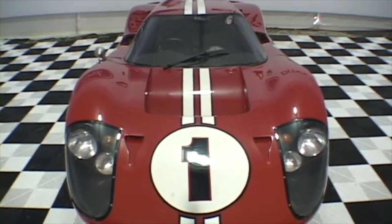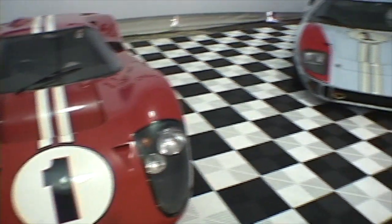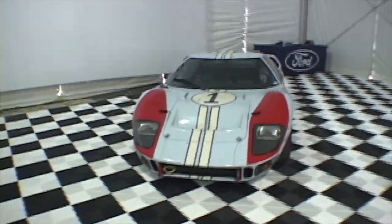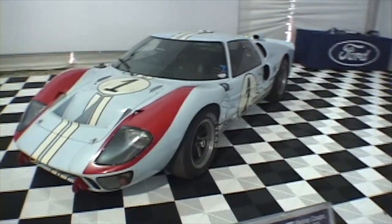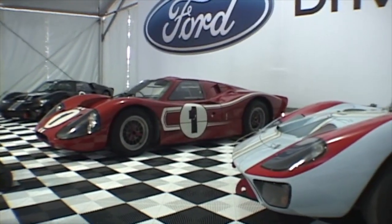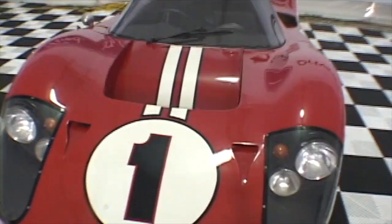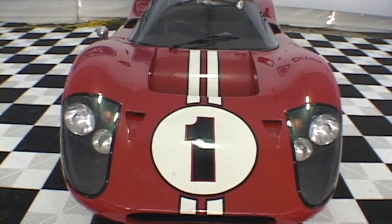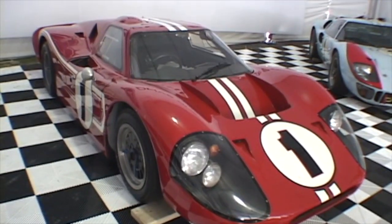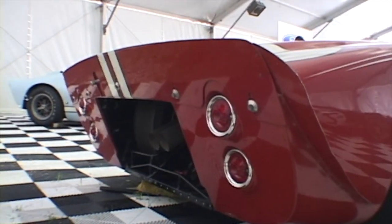This Mark IV chassis J6 won Le Mans in 1967. And this Mark II chassis 1015 won the 1966 24 Hours of Daytona and finished second that same year at the 24 Hours of Le Mans. This Mark IV, now owned by the Henry Ford Museum, was driven to victory by Dan Gurney and A.J. Foyt in the 67 Le Mans race. It finished 32 miles ahead of the second place car. Notice the bubble on the roof, which was added to accommodate Dan Gurney's height in the car.